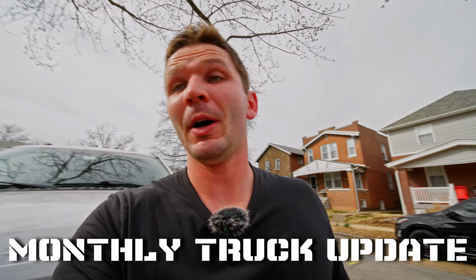This is PowerStroke Maintenance, and I'm going to be doing my monthly truck update. This is where I go through the miles I drove, maintenance I performed, and any modifications that I made. Make sure you stick around until the end, and I will reveal how many miles I drove in this truck in the last month. It is a lot. It's kind of scary because I have a lot of work to do on it, but we'll get there.